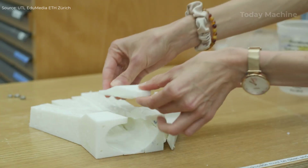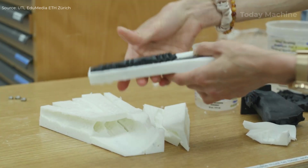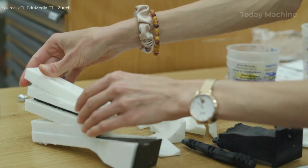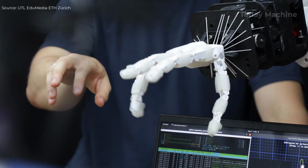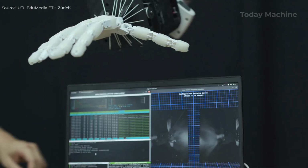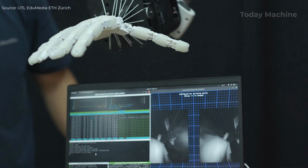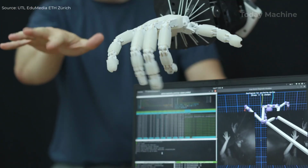There are several options for crafting the skin, depending on the design requirements of the hand. Ready-made gloves can be used in certain applications, particularly in medical settings, while plastics and silicones offer durability and customization options. For more advanced customization, 3D printing is a compelling option that allows for the creation of skin with specific properties.